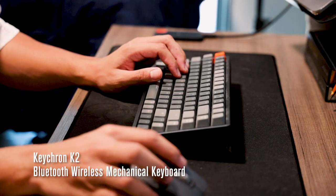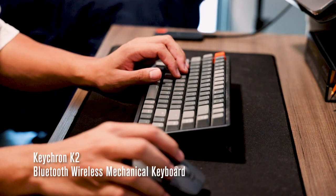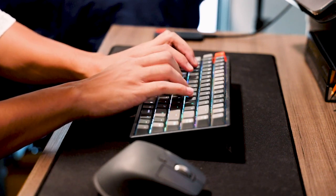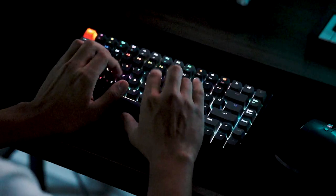The keyboard I use is a Keychron Key 2. This keyboard makes me feel like an old school typewriter journalist sort of person because... Plus, it also lights up, which is really helpful for when I edit at night, and it also just looks really cool.